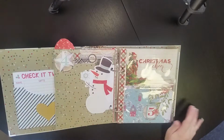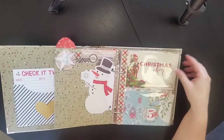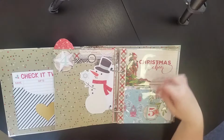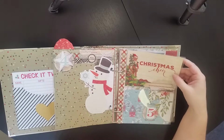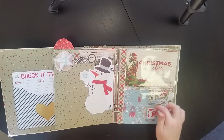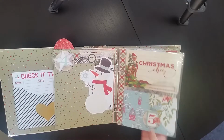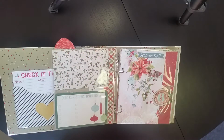Onto page 5. Okay, so page 5 is one of those plastic sleeve inserts. This is just 2 by 6 or 4 by 6? No, yeah, 4 by 6, just 2 of the inserts. The top one, Christmas cheer, is Simple Stories, and then the bottom one is just from my stash. I did some more fussy cutting from the Mintay collection as well to do number 5. I've left a spot there. I can glue a picture down if I want to. And then I can put some journaling on the back there.